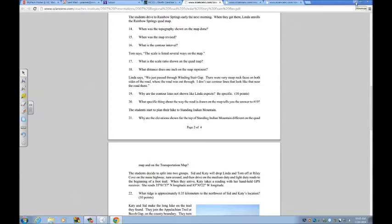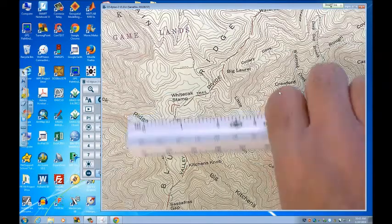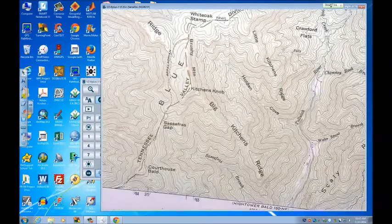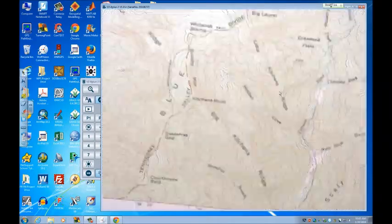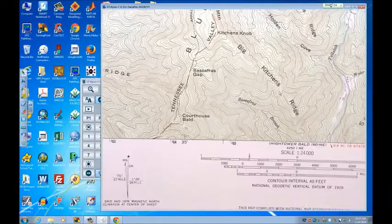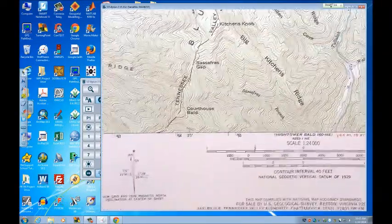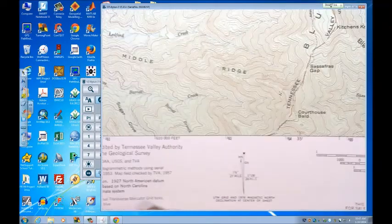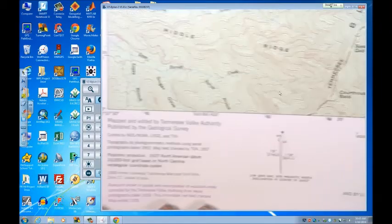These are probably some of the easier questions. So here's our topo map, and the first question deals with when the topography shown on the map was done. They want to know when this topo map was completed, the topography section. When you look at your map, you've got a lot of verbiage at the bottom. Most likely you're going to find your answers at the bottom of the map.